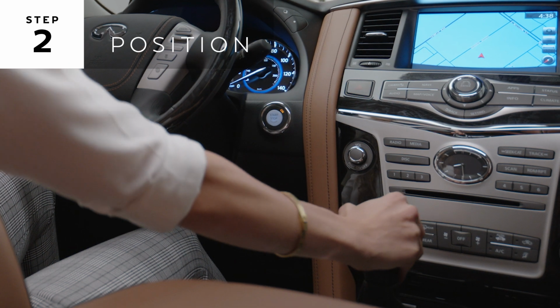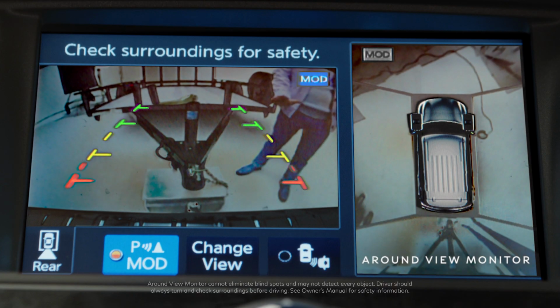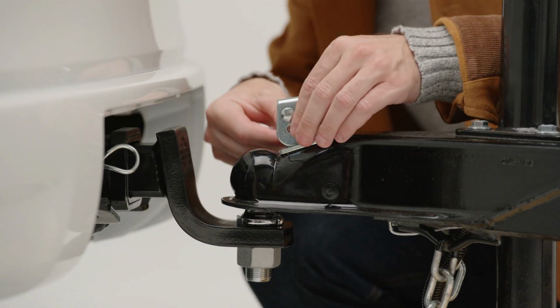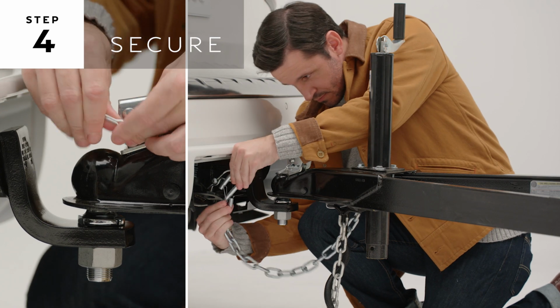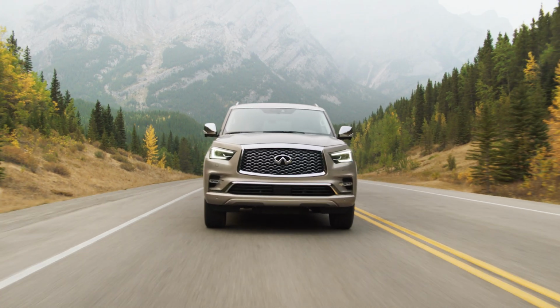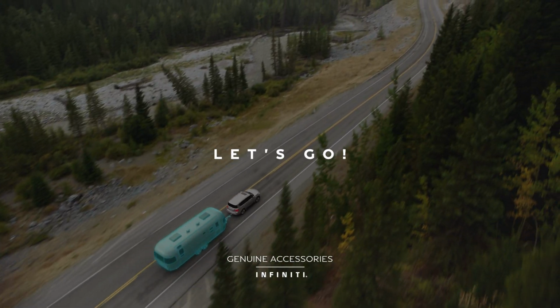When positioning the hitch ball in front of the trailer, use the around view monitor. Once you've backed it up, you can lower it down. All that's left is securing the trailer. Don't forget to plug in the brake lights. With your trailer properly secured, you're ready to hit the open road.